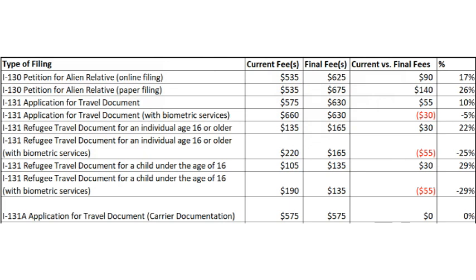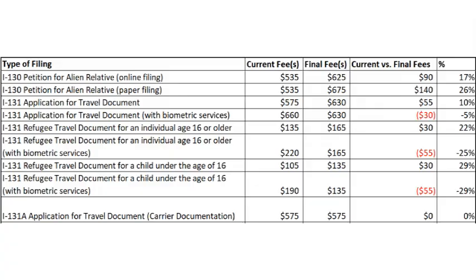I-131 application for travel documents currently costs $575 and the final fee is going to cost $630. So that's a 10% increase. I-131 application for travel documents with biometric services currently costs $660 and the final fee is going to cost $630. So that's a 5% decrease, which is good. Form I-131 refugee travel document for an individual age 16 or older costs $135. The final fee is going to be $165. So that's a 22% increase. I-131 refugee travel document for an individual age 16 or older with biometric services currently costs $220 and the final fee is $165. So that's a 25% decrease.